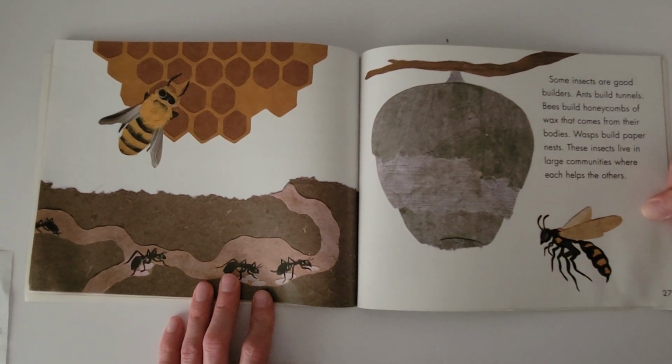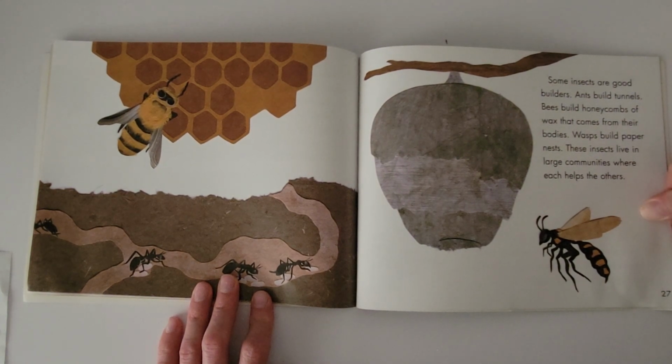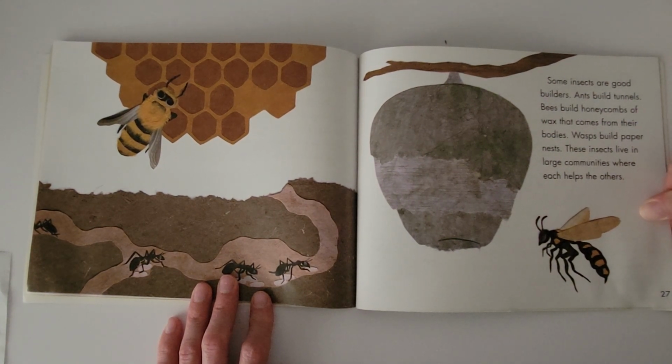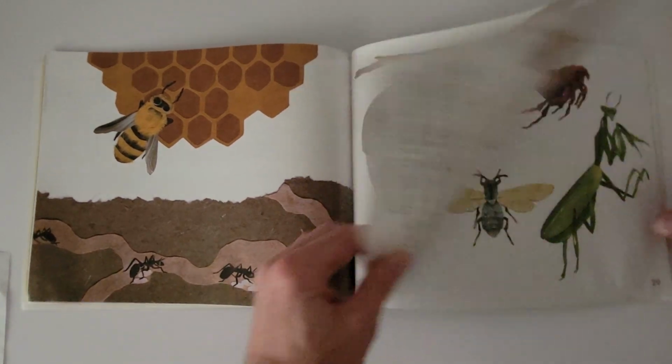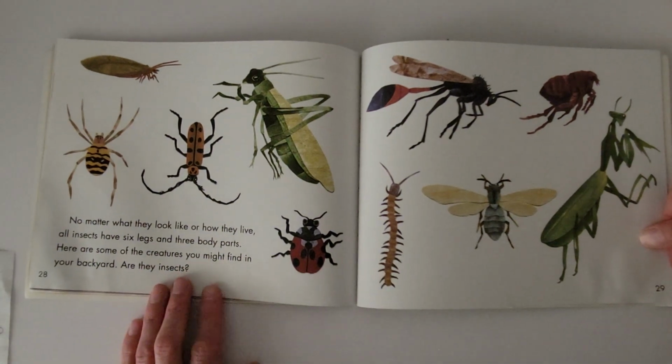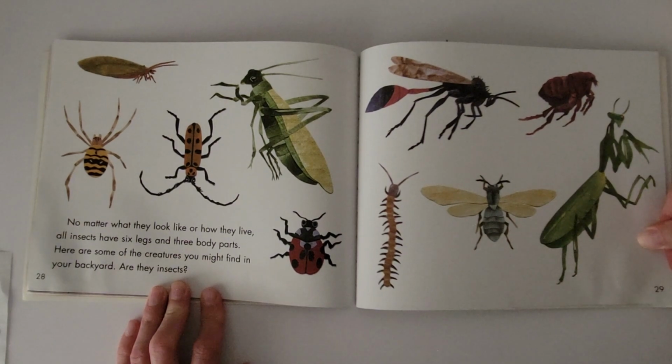Some insects are good builders. Ants build tunnels. Bees build honeycombs of wax that comes from their bodies. Wasps build paper nests. These insects live in large communities where each helps the others. No matter what they look like or how they live, all insects have 6 legs and 3 body parts.